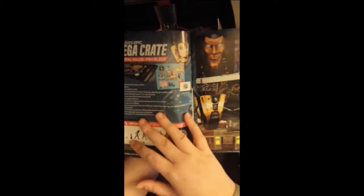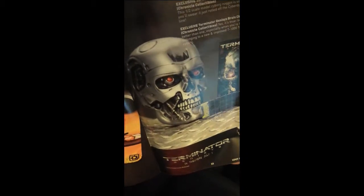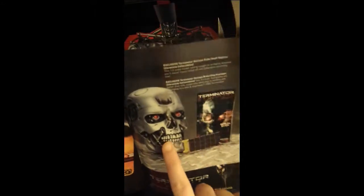Okay. Let's find out with Mega Crate. Mega Crate! Okay. All that stuff. Okay. Let's get into the stuff. There's our shirt. Transformer. What? Did I not get something? I didn't get that. That was not in my box. Uh-oh. That did not come in my box. I gotta talk to them about that. It's my Transformer stuff.